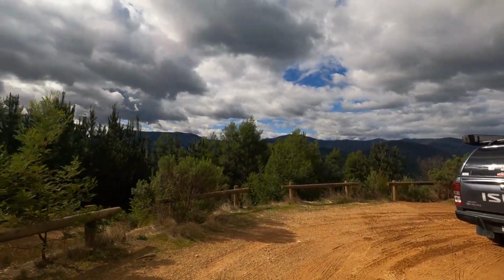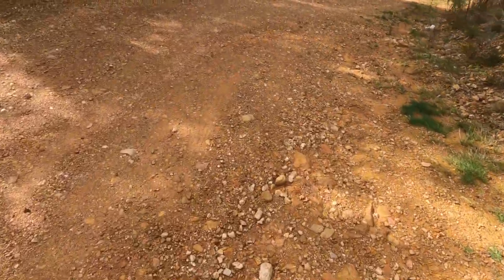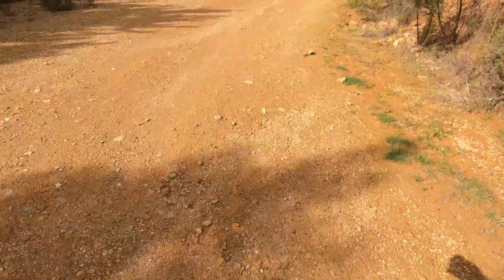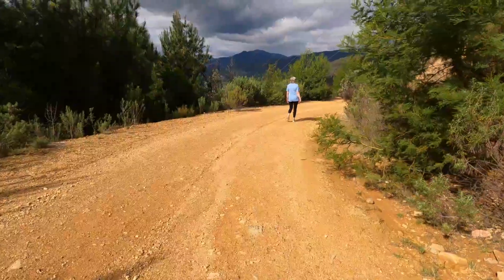Let's see, we're going down this way now. But yeah, this is the type of surface you'll be driving on. Hard pack. Doors off again. Shaly sort of road. It's not slippery by any means. Not muddy. Just hard pack, a mixture of sand and stone.